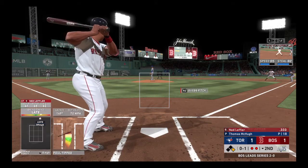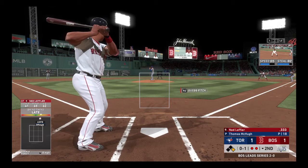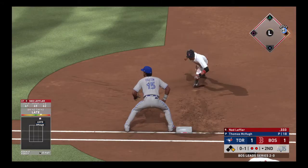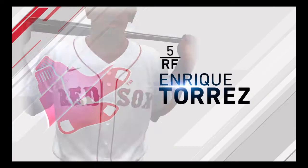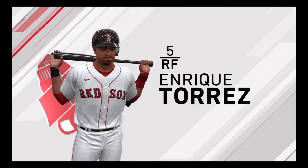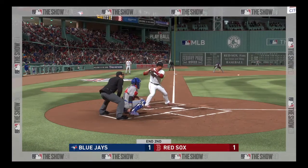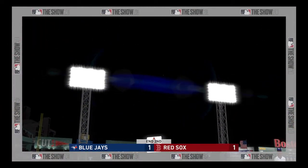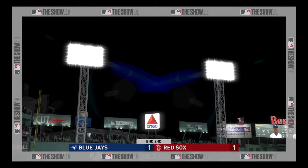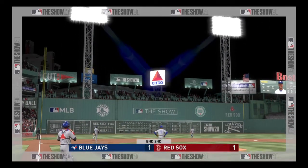2 out with the man at first. Throw over to the bag, and he is tagged out here. Boy, a bad mistake that time as he's picked off to end the inning. But the Red Sox tie things up on the solo homer. We've played 2, all even at 1 apiece.